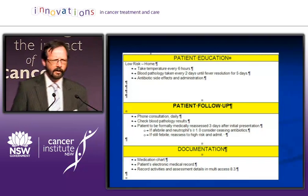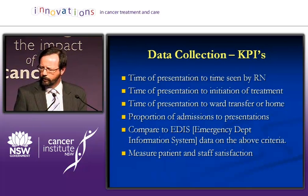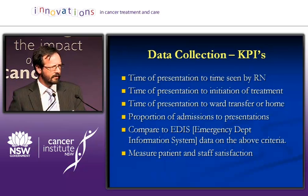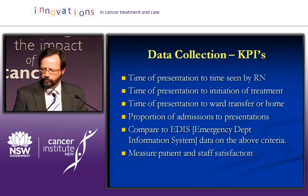So we decided that these were going to be our measurements, our KPIs. First of all, how long would it take for the patient to be seen primarily? When was the treatment initiated? And as many of you know, the Clinical Excellence Commission is about to roll in a sepsis kills pathway, and time to first antibiotics and time to first fluid is going to be one of their measurements.